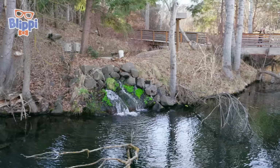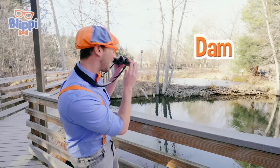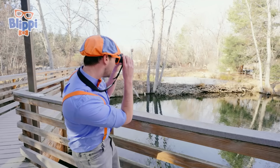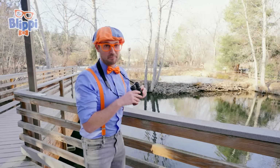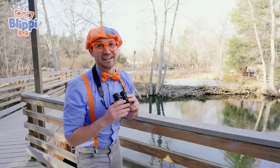Ooh, looks like a lot of water around here. Whoa, look over there. Whoa, do you see that? Yeah, it looks like a dam. Yeah, I can tell because there's some water down below. Yeah, and then there's some water up above. I bet some beavers built that dam. Yeah, beavers love to build dams with all those logs and mud and leaves and branches. Yeah, and then they go underneath, and then they dig some stuff out, and then they make what's called a lodge. Basically like a home.